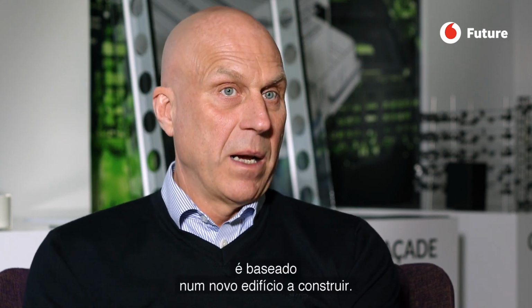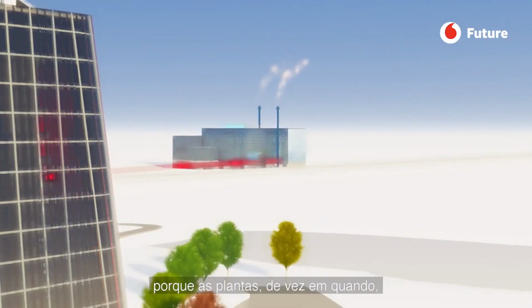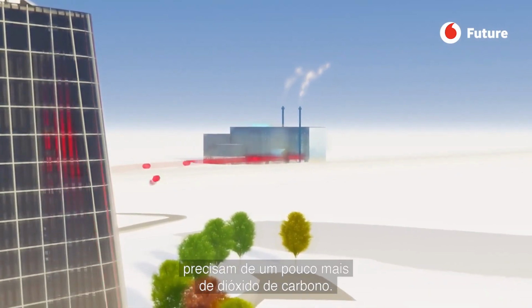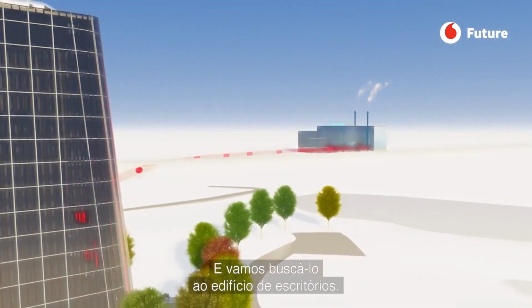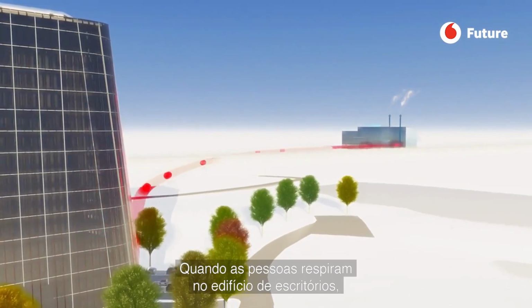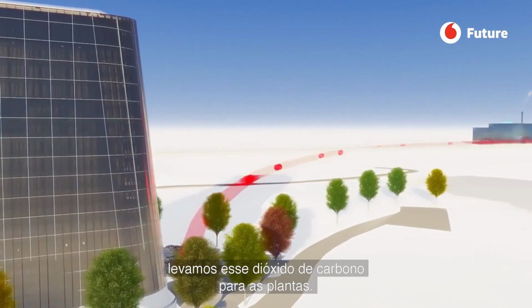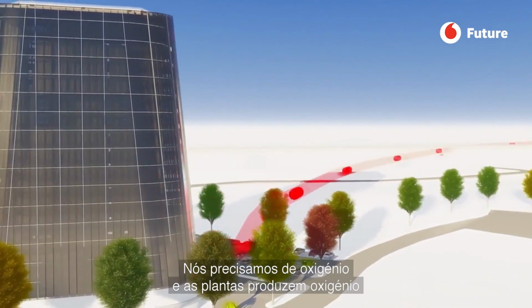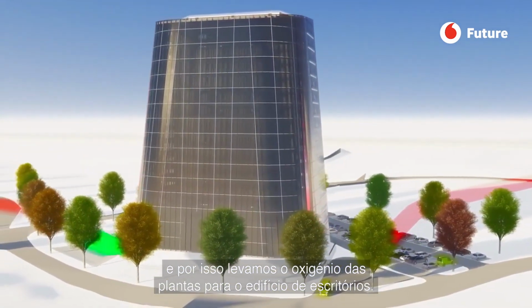The project that we do in Linköping, that's based on a new building coming up. It's a two-side building. One is an office building and one is a vertical greenhouse. Then there are really smart things happening between the two, because plants sometimes need a little bit more carbon dioxide. Then we take that from the office building. So when people breathe in the office, we take that carbon dioxide and push it into the plants. And we need oxygen, and the plants produce oxygen. So then we push the oxygen from the plants into the office building.